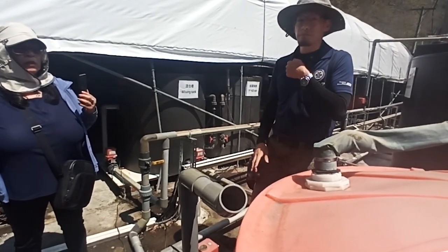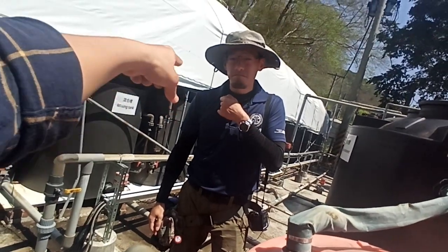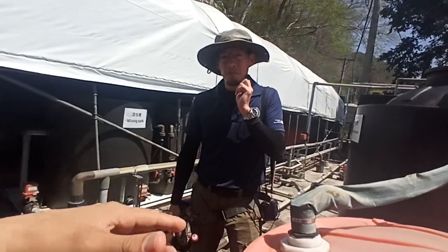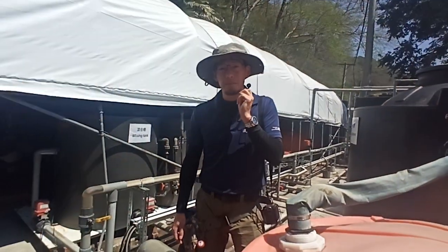Okay. I mean, for the mixing tank, for the first tank, you need pumps, right? Yes. So these pumps are fed with external electricity, the green power electricity. Okay.